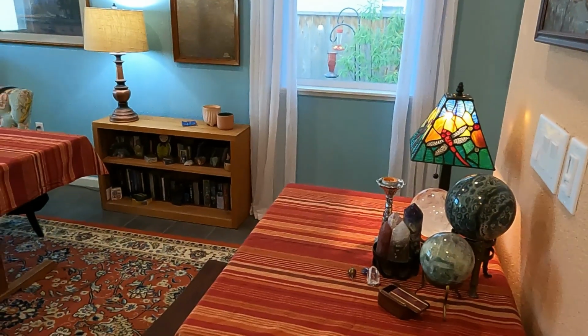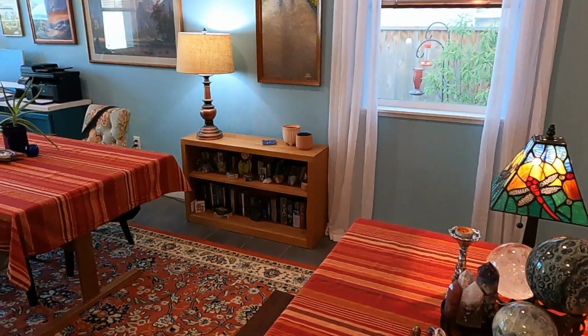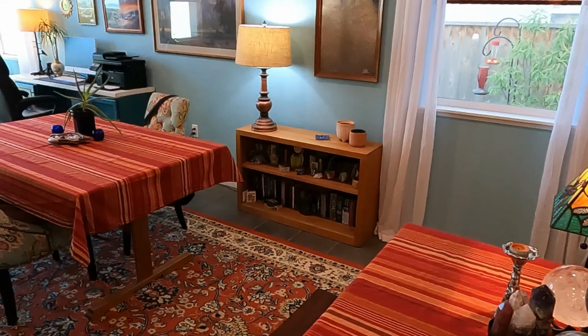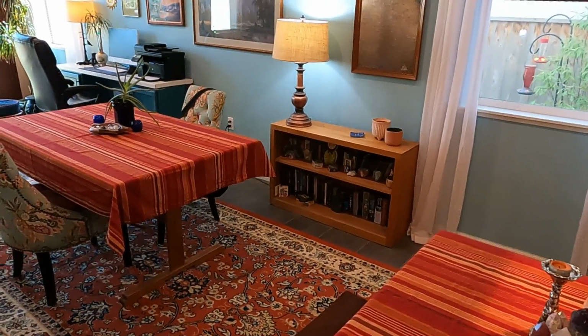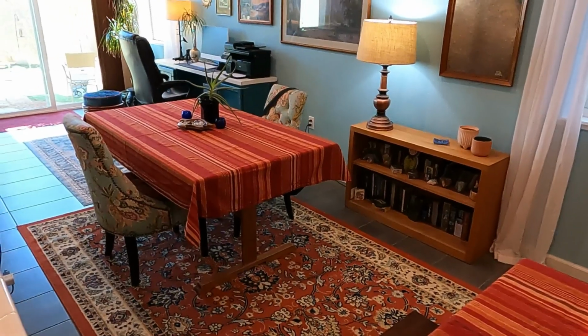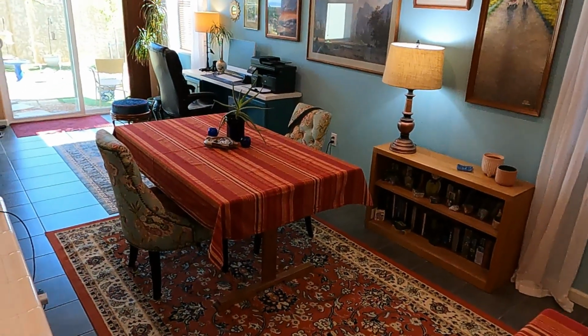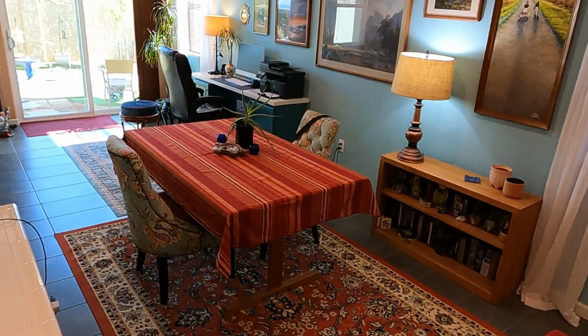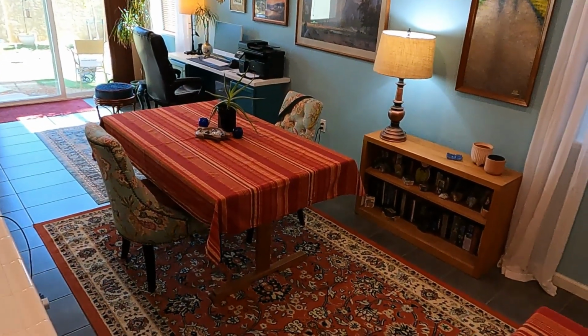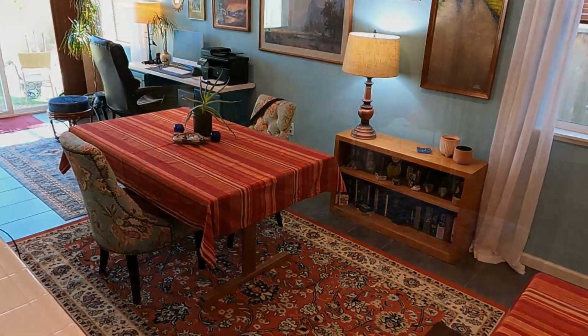So in addition to those bookcases that are housing some of my collectibles, I have other collectibles all over my house because they are so beautiful to look at, and they have emotional meaning to me too, reminding me of different times during my life, different places where I lived, different things I was doing. So they help to personalize my house and make me feel more at home.